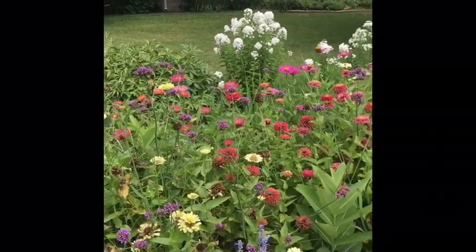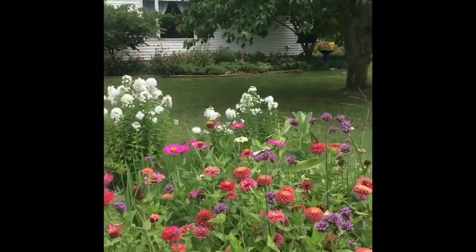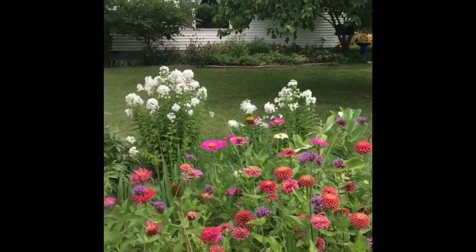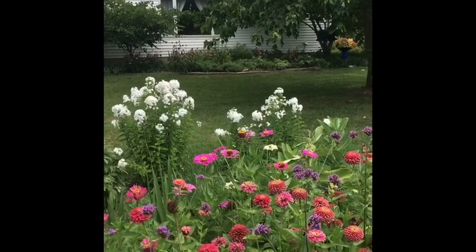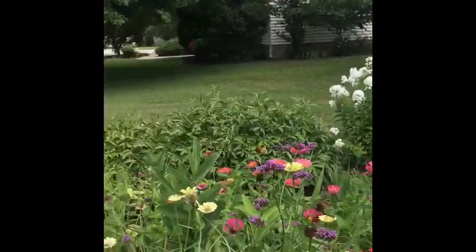This is my butterfly garden. We just became a monarch waystation. If you can see, there's a monarch. And over on the other side, I don't know if I can catch him, just flitting out, is a hummingbird moth. They are so much fun to watch. Wish I could zoom in, but they are really flighty.